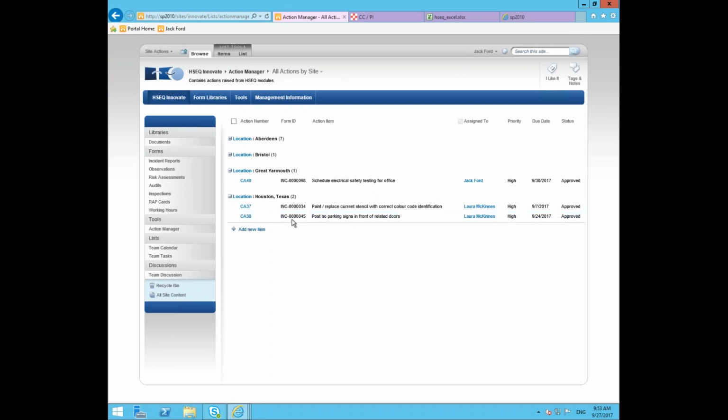and I can see the number of actions against each site and get access to those. You'll see here that every action in the system is assigned a unique identifier. If an action was raised from an incident report, for example, it maintains that link to the incident that it came from, so you've got that traceability. And you can also see who the actions are assigned to, their due date, priority, etc. So you can keep on top of all the various actions across the organization.